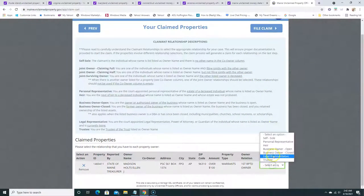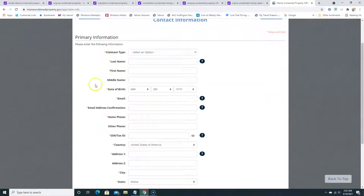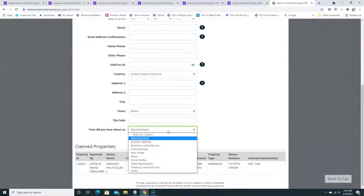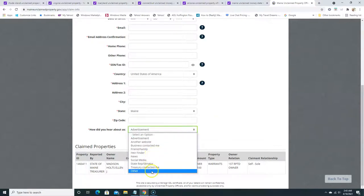I'm going to click self, personal representative, heir. So let's do self. I'm going to fill out all the information on this page with the red asterisks. Make sure all that's filled out and all the information is accurate. You have a chance to review this. How did you hear about us? On YouTube, or let's see. Another website, you could choose that. If you're on YouTube, you could put that. If you're on my website, you can still put that over here. Or you can put other here, which is awesome. I wish there was a place where you can fill out information. You could actually put my website there, that'd be great. I'm just going to put other here, another website.